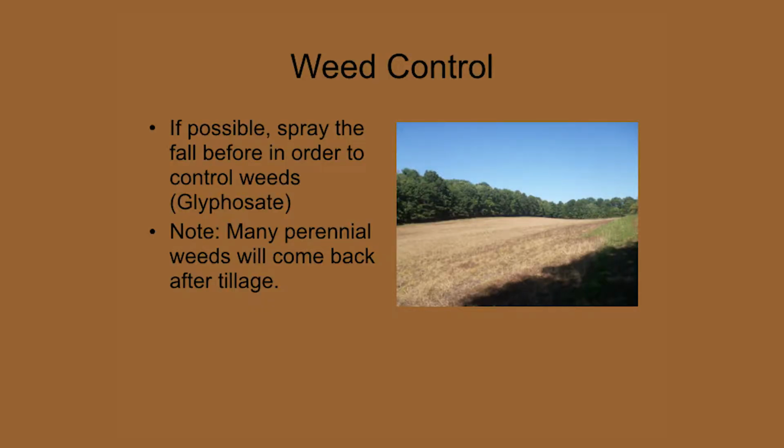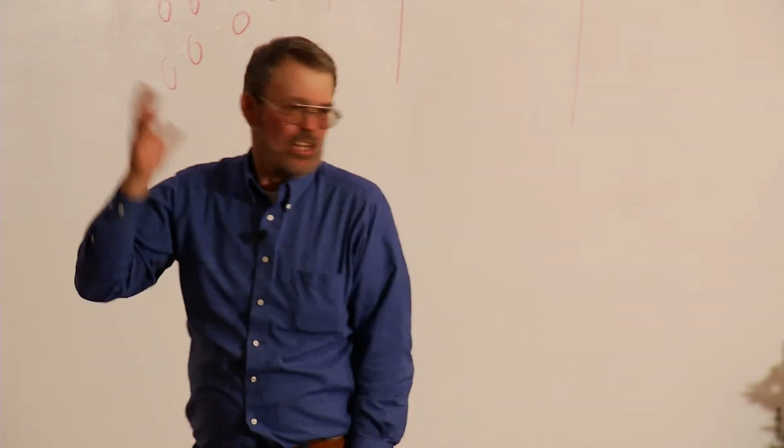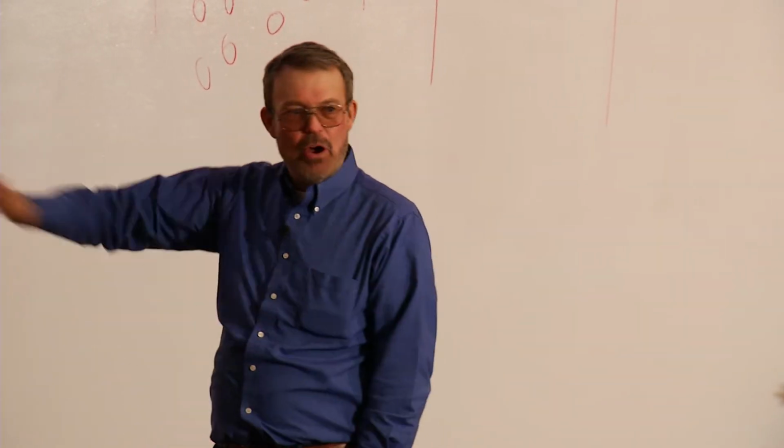Okay. This is that one field we said we'd see a couple more pictures of. This is the way that field looked in mid-September. This was what happened in July. This field had not been cultivated, had not been plowed in 15 years. It's been mowed every year. The guy who owns the property, this is lease ground, would mow it every year. Well, I went through there sometime in mid-July, and I mowed it.